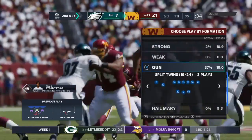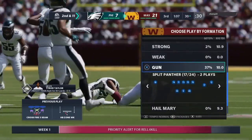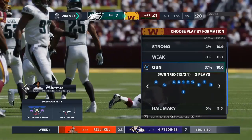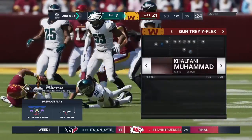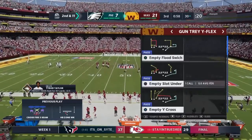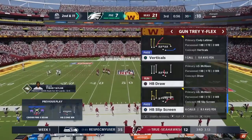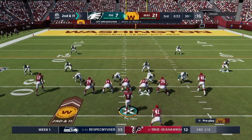An interesting and intriguing decision there defensively, because they kept extra DBs on the field despite seeing the multiple tight end look that came out for the offense. I thought they were going to switch out of it. I didn't know if they felt they didn't have time or what the case was. Well, in any event, the extra speed allowed for great penetration as they stuffed that one behind the line of scrimmage. Second and 11.